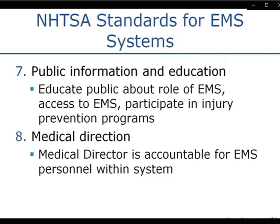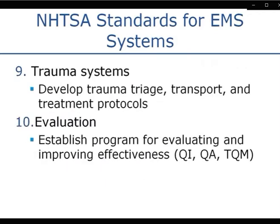Medical direction: we have to have oversight, some medical director who is accountable for EMS people within their system. So as an EMS provider, we can practice EMS within our scope of practice, which we'll talk about later, as long as we are overseen or directed or guided by a medical director within our community.